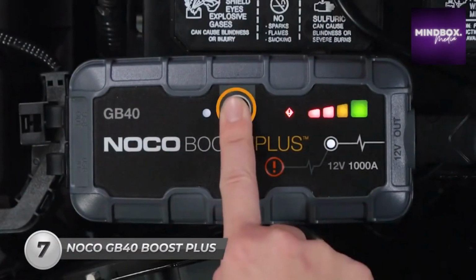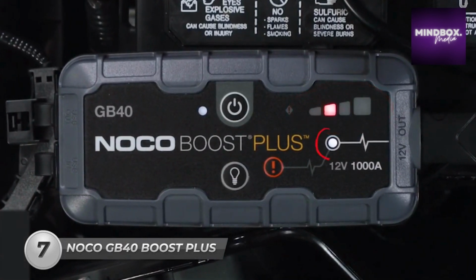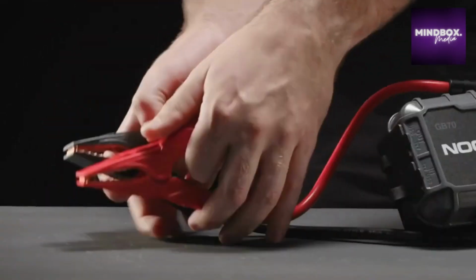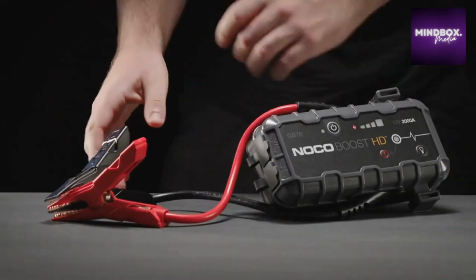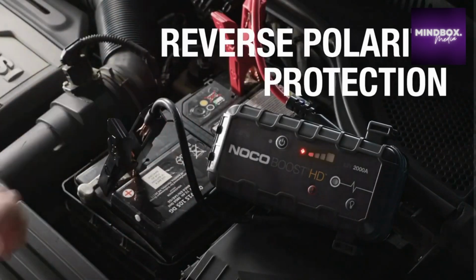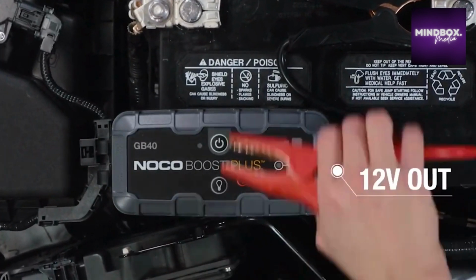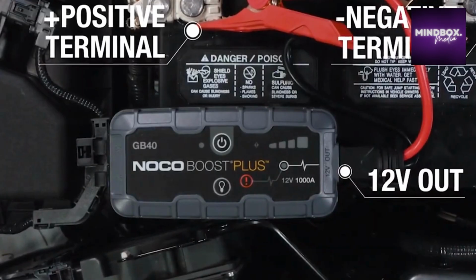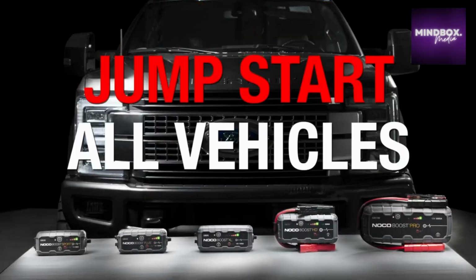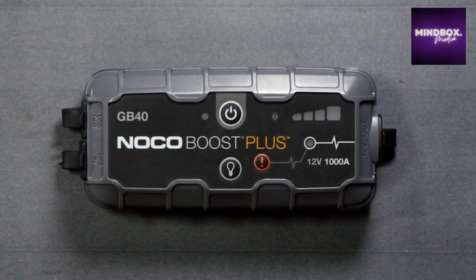Next, revive your dead battery in mere seconds with the powerful and compact NOCO GB40 Boost Plus. This incredible device packs a punch with its 1000 amp capacity, ensuring that you always have the boost you need, precisely when you need it. What's more, its patented safety technology provides spark-proof connections, while the reverse polarity protection guarantees safe usage by anyone. The GB40 is specifically engineered to handle diesel engines up to 3 liters, as well as cars, boats, trucks, and more with gas engines up to 6 liters.